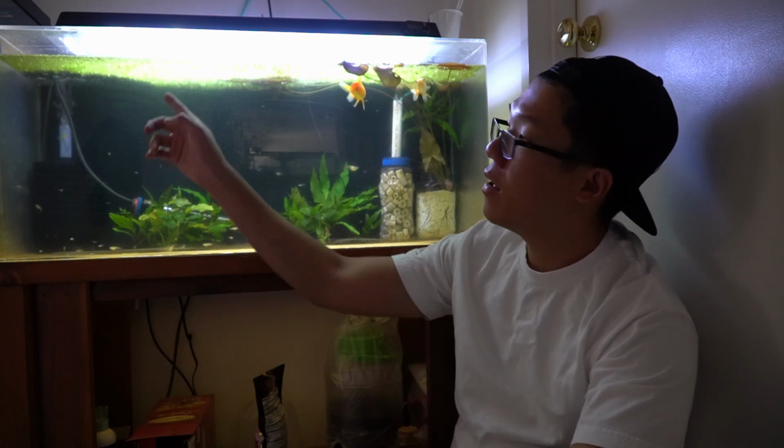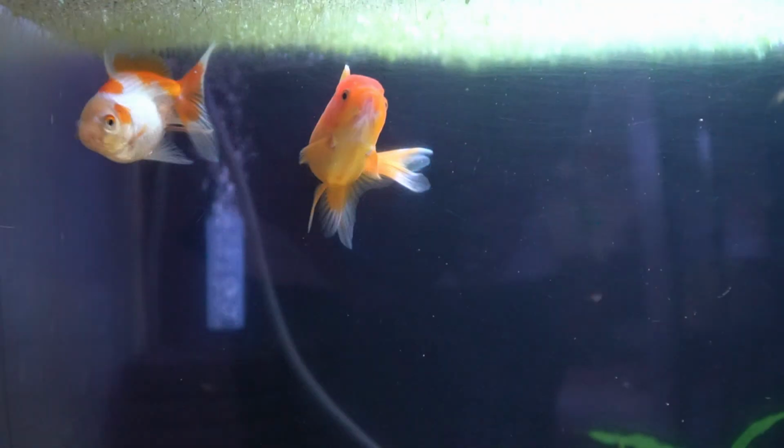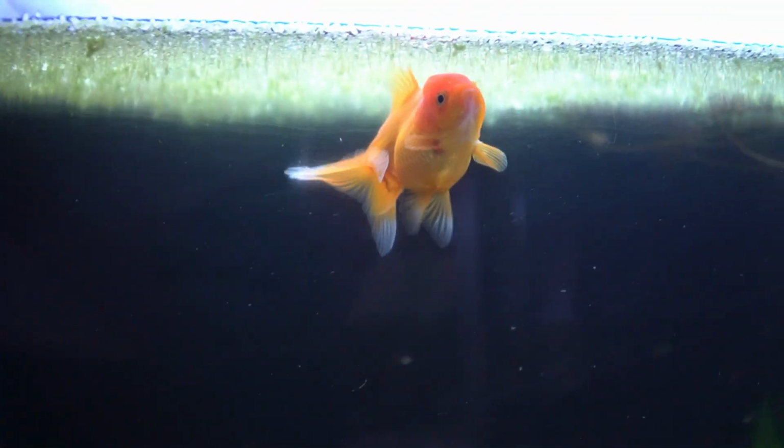I'm going to start off today's video by giving you an update on the goldfish. As you can see, the goldfish got pretty big, and the reason why they're growing so fast is because they're continuously eating, and they're not just eating pellets, they're also eating the duckweed up top. For these two goldfish alone, they can devour all the duckweed that's up top right here in about a week.